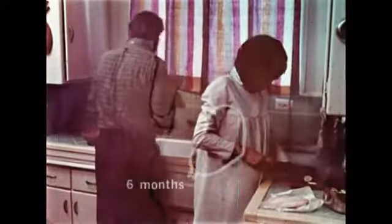Many people don't care enough to take care of themselves. But no mother has the right to deny her baby the food it needs.